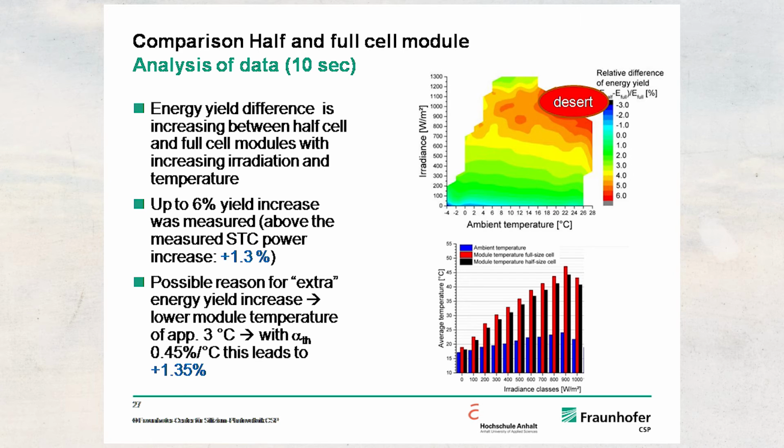We could see on some days that the half cell modules have an increase of 6%, especially in conditions with high radiation and high temperature. So what's the reason that we get that additional benefit? What we found is that those half cell modules are always colder than the full cell modules. You might wonder what the reason for that is. I will show that on the next slide.